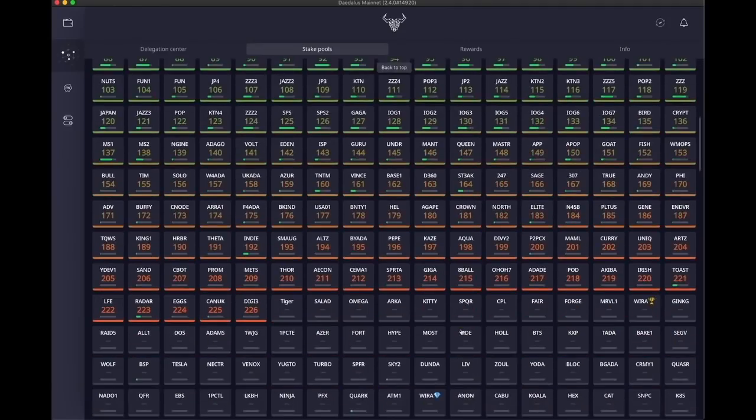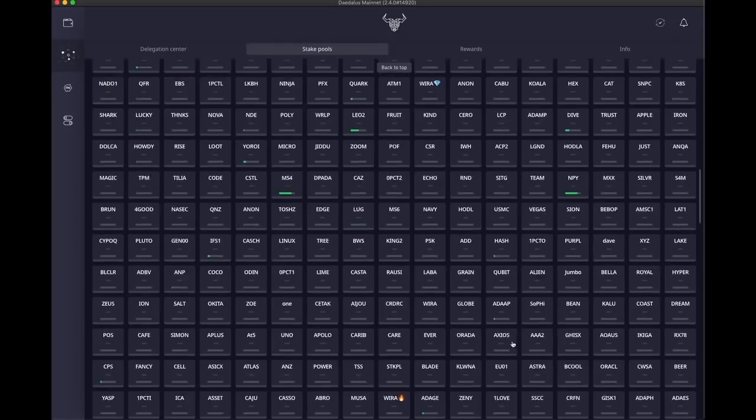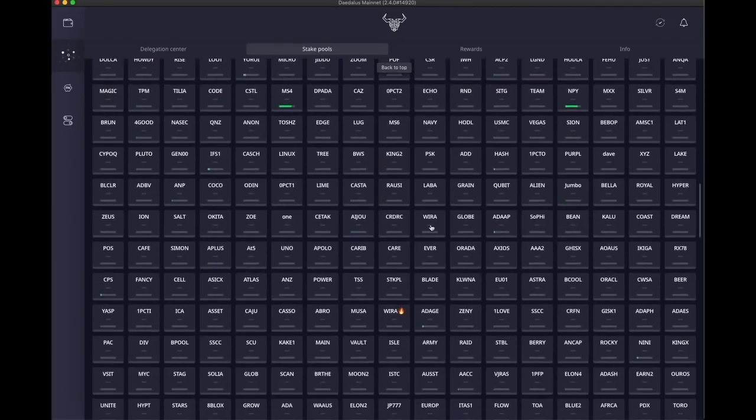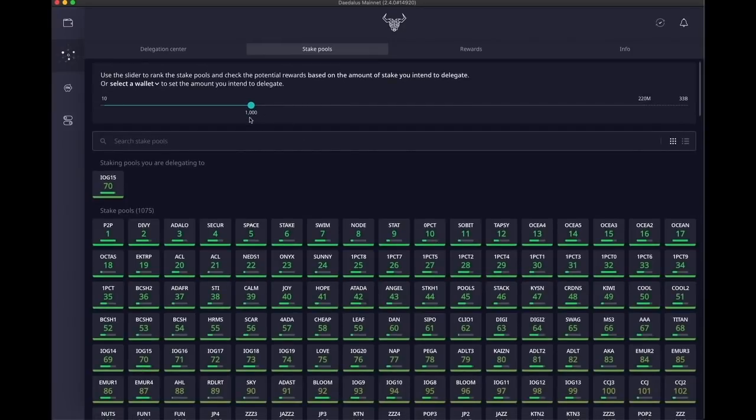So I think that's going to be very useful for the end user. There is also the ability to see potential rewards for that particular pool. This is going to be based on the amount of ADA that you're actually going to be delegating. So very interesting. I feel like a lot of these things are going to be useful to the end user.